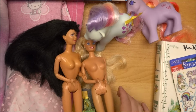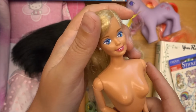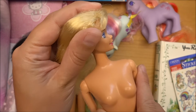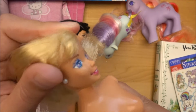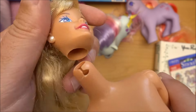Let me just start with the Barbie dolls. This Barbie doll here, I immediately recognized her. She is the Strolling Fun Barbie from, I guess, 1996 or something like that, 95, 96. She has a broken neck. The peg is still in here, so it could be okay to repair her. But of course here this is broken. I cannot repair this properly.